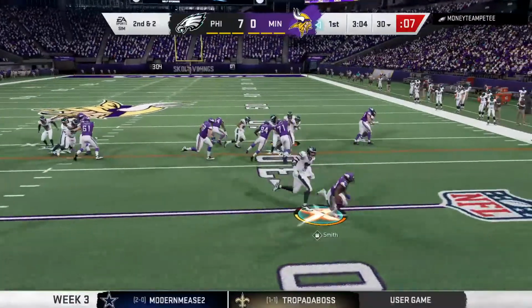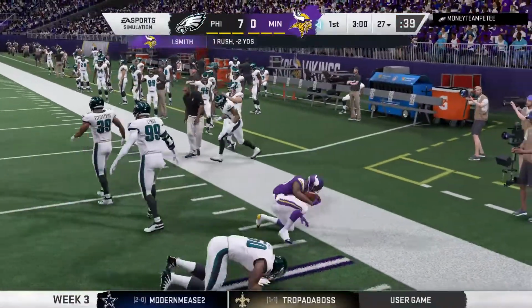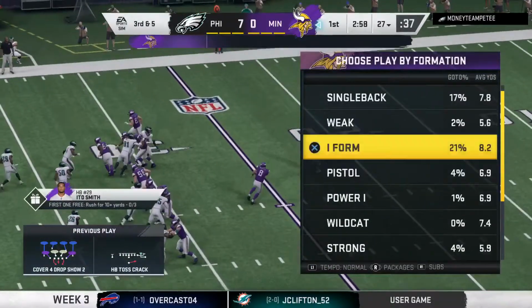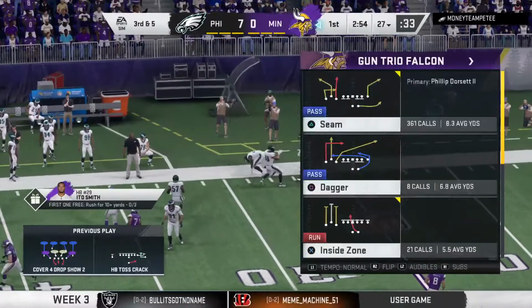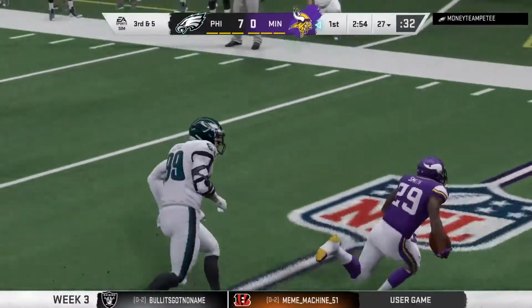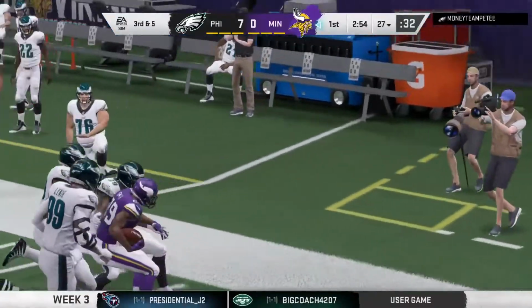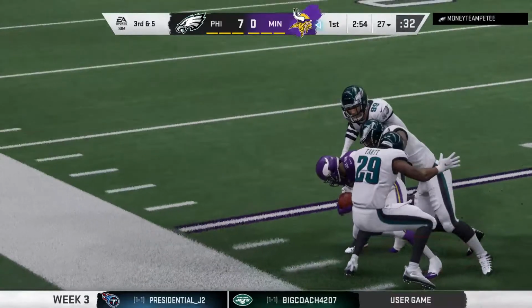Ito Smith, his first carry. And a nice move will yield nothing as he's stopped behind the line. The second down play results in a loss of 2 yards. I like the strategy. Extra tight ends, extra beef. They want to run the football, but that means they probably want to run it inside. If you get strung out on the perimeter, you're in peril. Yeah, we saw the result, negative yardage.